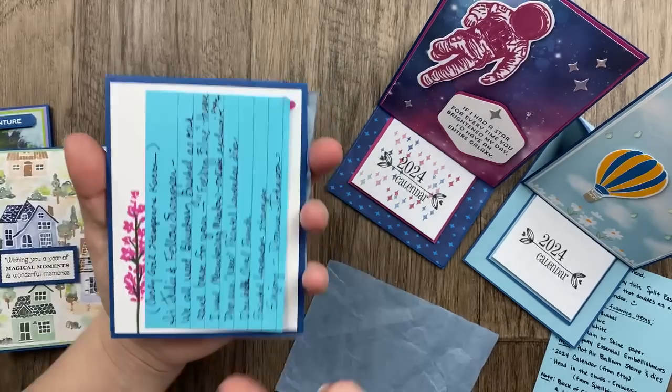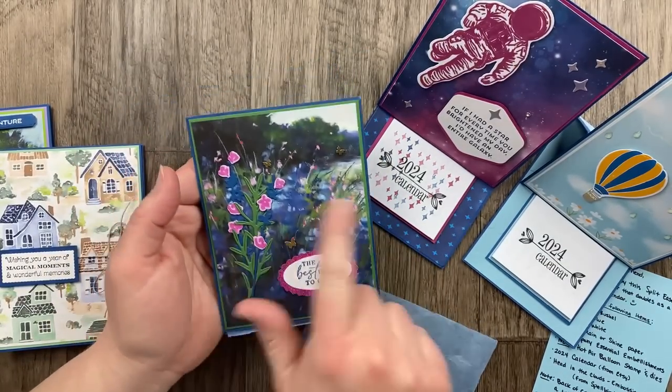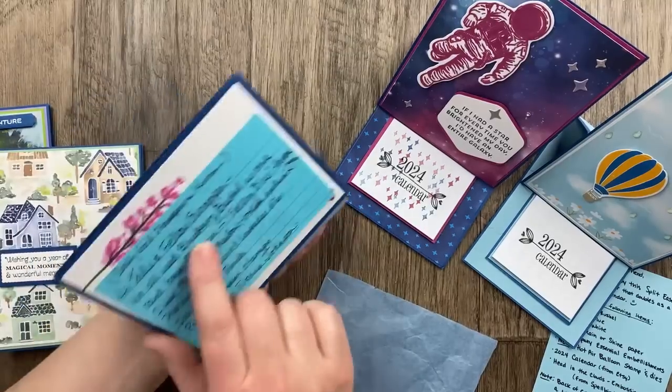This one is from Donna Johnson, Sakara's mom, and she used the Meandering Meadow designer paper, and which set is this? She says, I'm sure. Let's see here.